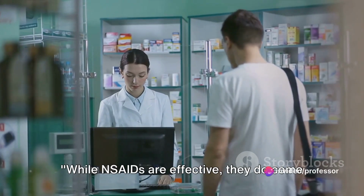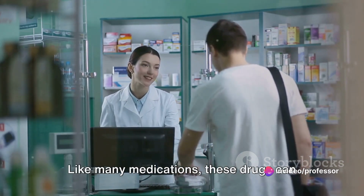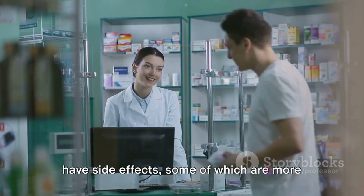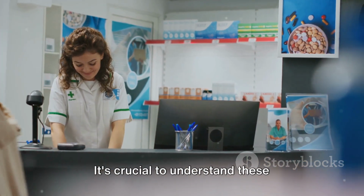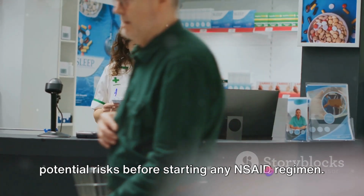While NSAIDs are effective, they do come with a set of precautions. Like many medications, these drugs can have side effects, some of which are more severe than others. It's crucial to understand these potential risks before starting any NSAID regimen.